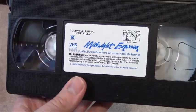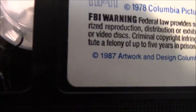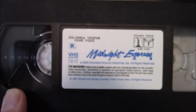Yeah, the film itself is from 1978, and this is a 1993 Columbia TriStar home video VHS. This tape has a little bit of mold on it, but it should still play okay, with some minor damage. And this one also has a label that says 1987 on it. Number 30, printed on the 18th week of 1998.